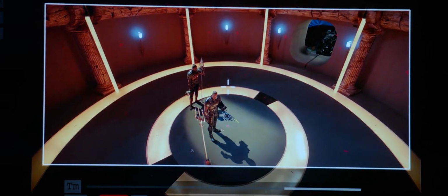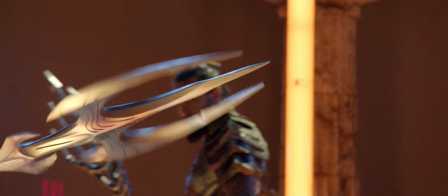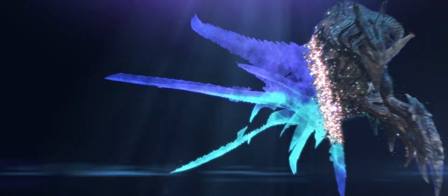Down here we have a legend about the Karathan, an ancient sea monster so powerful that even King Atlan himself feared it. And now the beast has awakened.